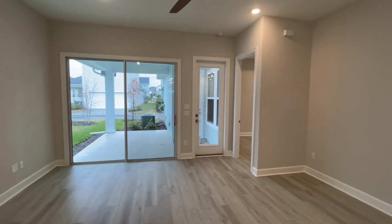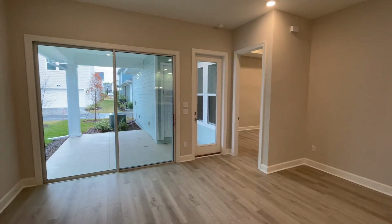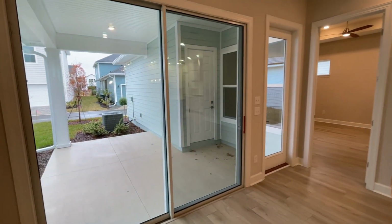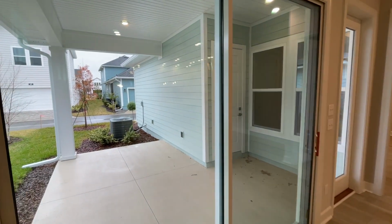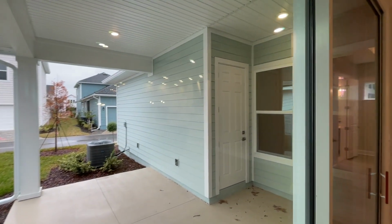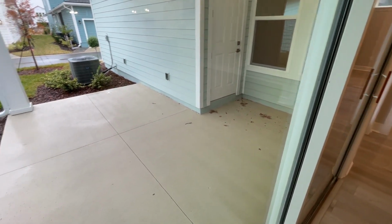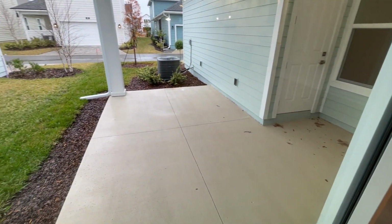And look at the beautiful back patio. I love there's plenty of space to put a table, sitting area. That's right. This lanai is just calling for some furniture. You can make it all your own. You could do an outdoor kitchen space, a grill. But what I think is even better about this is the proximity to Seabrook Park.